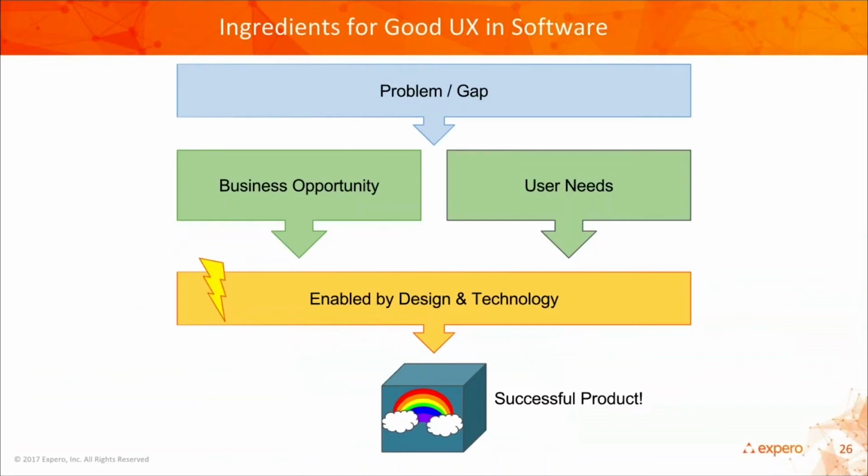So what do you need for a successful software product? Well, first of all, it needs a purpose. So there has to be a problem or a gap that you're trying to solve with it. Usually there has to be a cogent, articulated business opportunity, or it wouldn't be sustainable. Users have to want to use it or need to use it. And it has to be something that's technically feasible to be enabled through technology with good design. And there's a lot of other things involved there, a bit of luck and some good marketing and sales, but without these four or five things, a successful product is very, very hard to achieve.